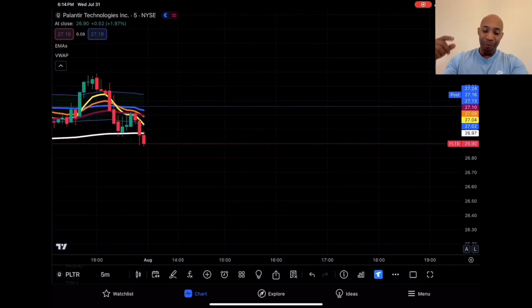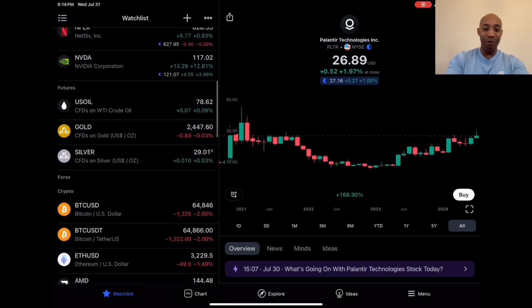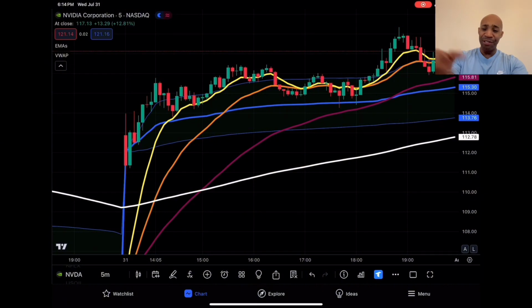Now to jump into the big dog plays. Show the high rollers some love. Let's go ahead and jump into the very first one, Nvidia. This was the play that you needed to be in today. It actually started yesterday when they had that big drop down to 100. You would have got into there. I added my long-term plays. I want to see them actually come back to the 95, 90 level so I can keep adding to my position.